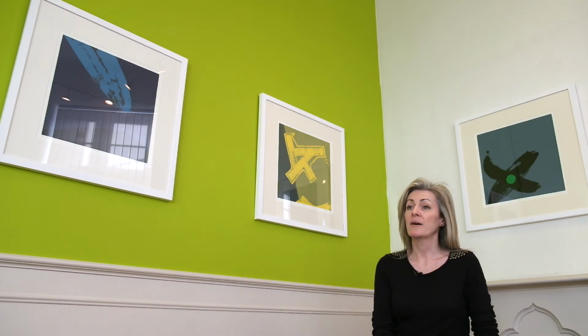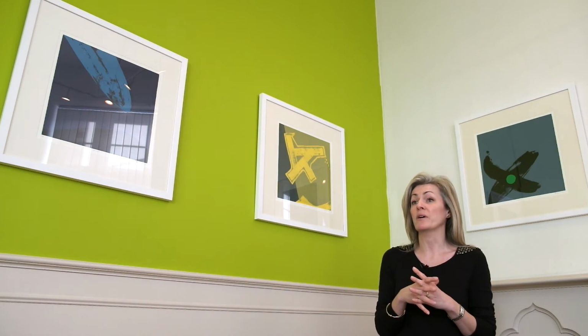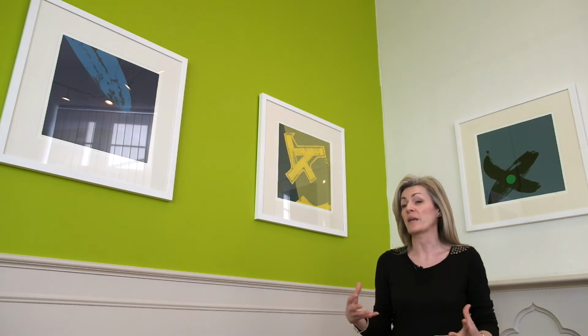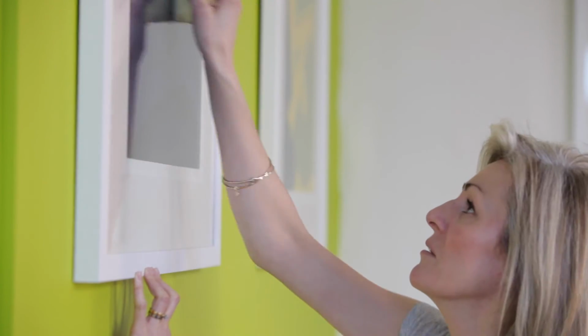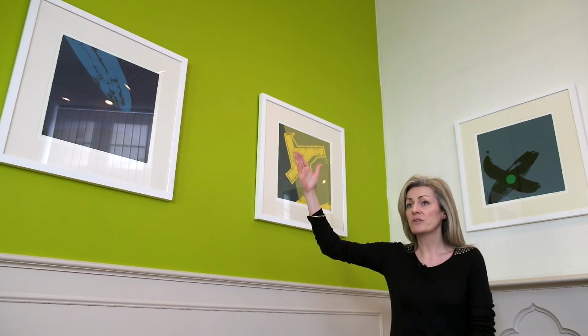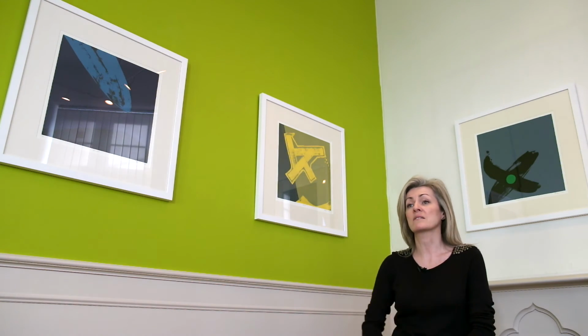Try to avoid hanging works in direct sunlight or directly under an artificial light, because they can mean that the work fades over time. Also, particularly for works on paper, avoid damp or humid areas such as bathrooms, because naturally this can affect the paper. And when cleaning glass, make sure that you use an anti-static cloth and spray the fluid onto the cloth, then onto the glass rather than directly onto the glass, to avoid the spray seeping down between the glass and the frame.